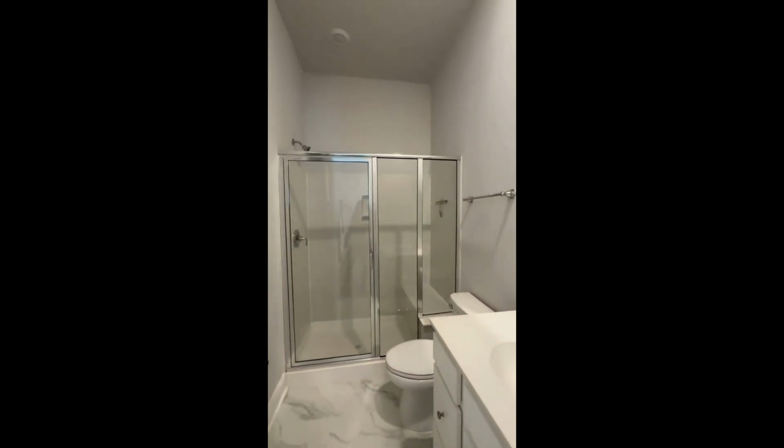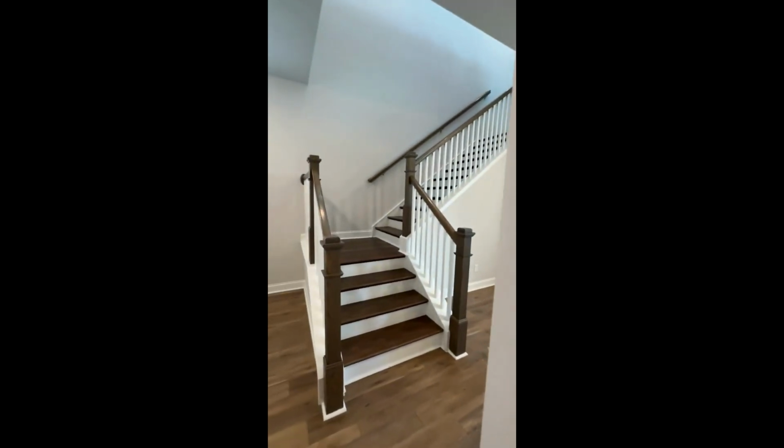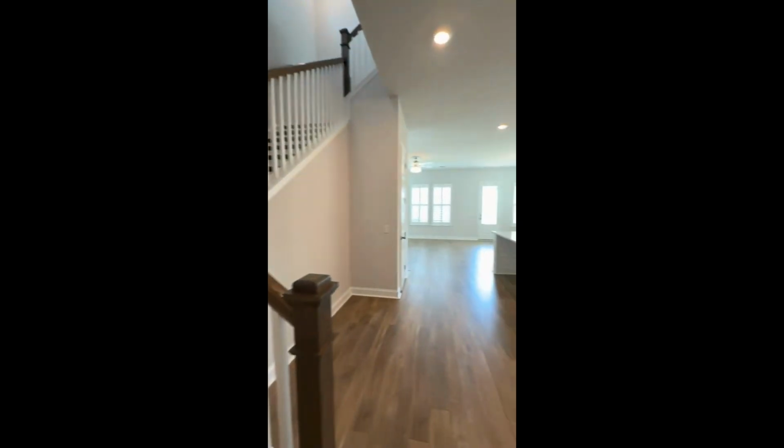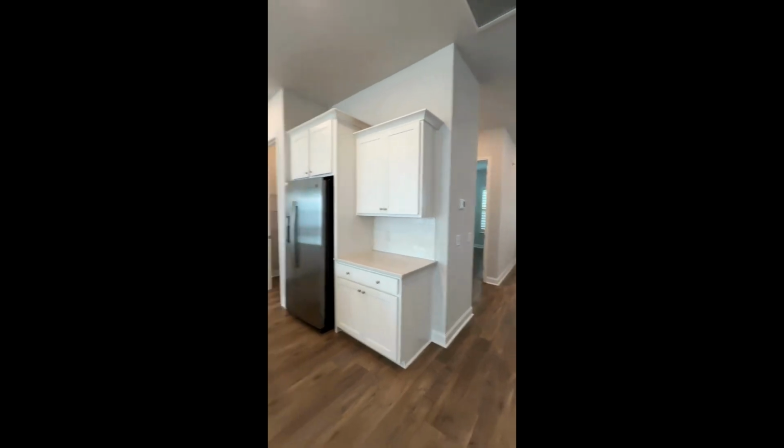This is one of the bathrooms. It does have a shower. You have some storage, of course. Beautiful stairway upstairs and even more beautiful and spacious kitchen. Look at this.